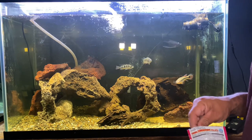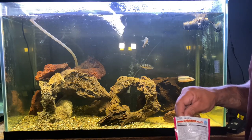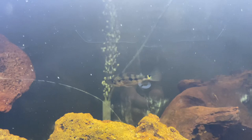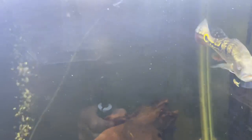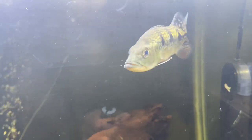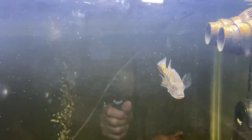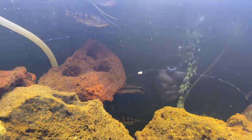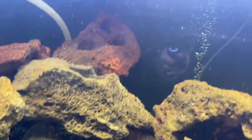Ridiculous. They grow fast. Look at the size of him now. He was the same size as the snook. He got some length on him. Smashing it.